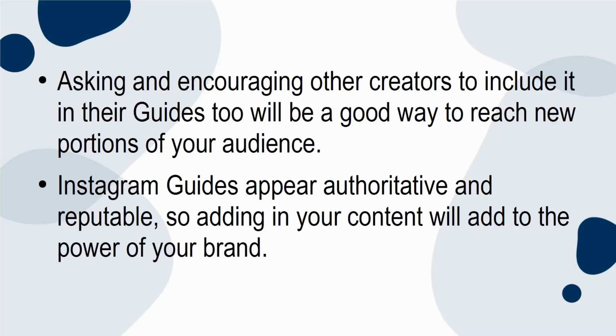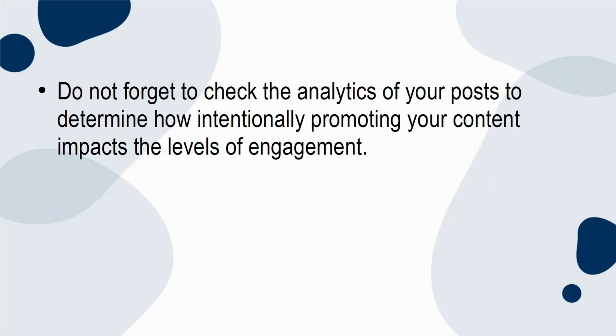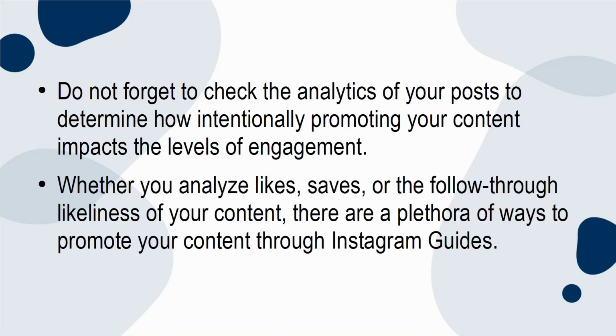Instagram guides appear authoritative and reputable, so adding in your content will add to the power of your brand. Do not forget to check the analytics of your posts to determine how intentionally promoting your content impacts the levels of engagement. Whether you analyze likes, saves, or the follow-through likeliness of your content, there are a plethora of ways to promote your content through Instagram guides.